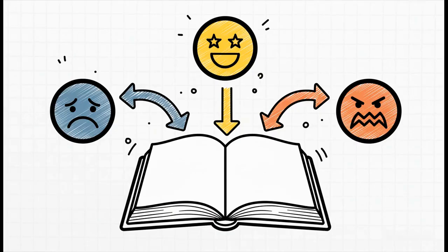Want a super fun way to practice this? Okay, grab anything to read. A news article, a page from a book, anything. First, read it out loud like you're totally bored. Just flat. Then, read the same thing again, but this time, you're super excited about it. And, for the grand finale, read it like you're really mad. You'll feel a little silly, but I promise it's an incredible workout for your voice.